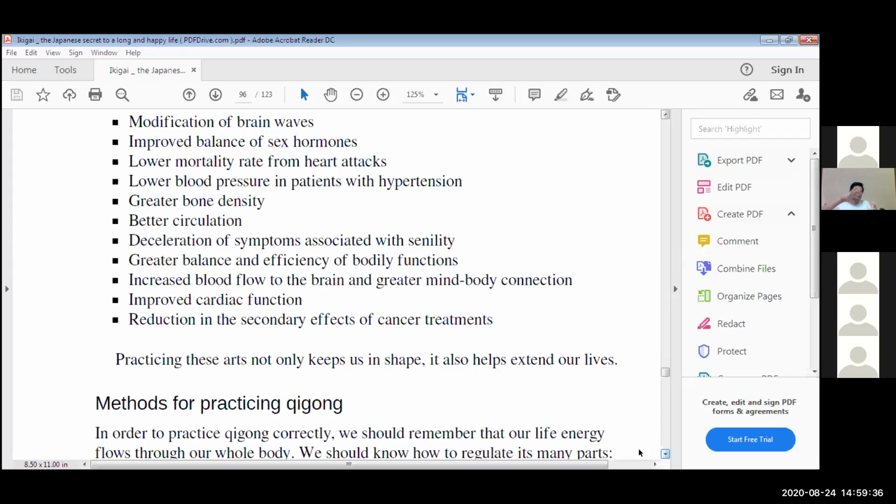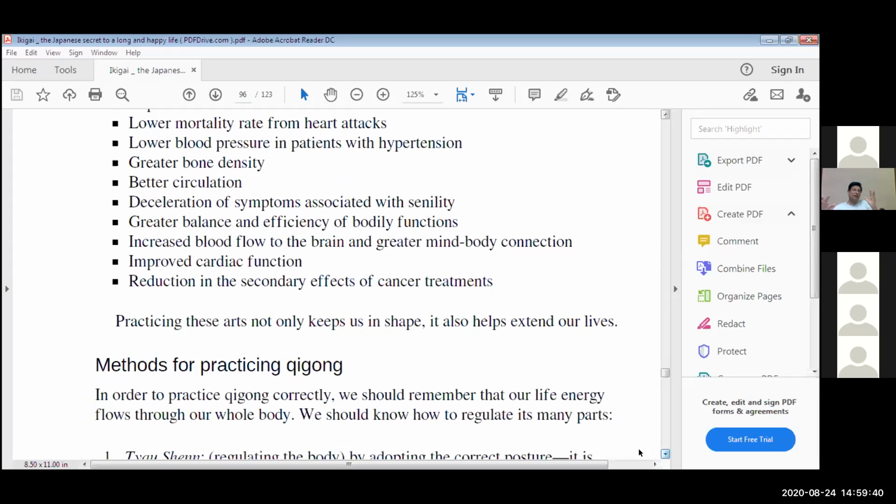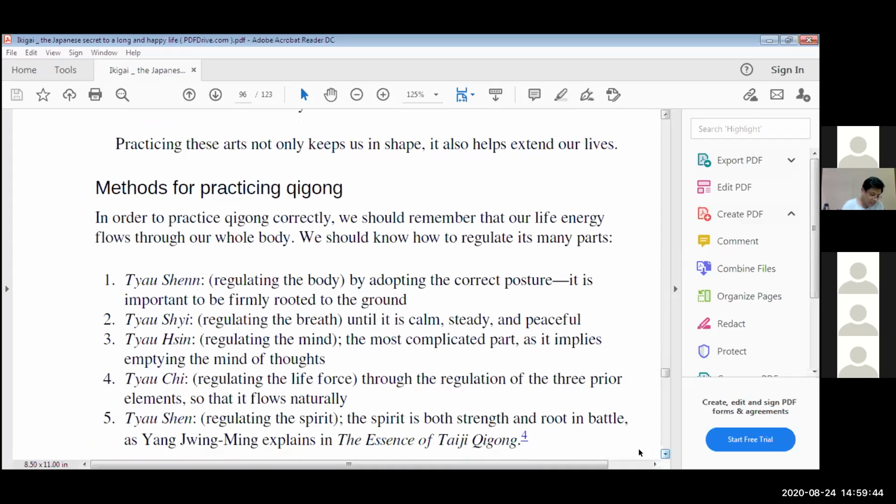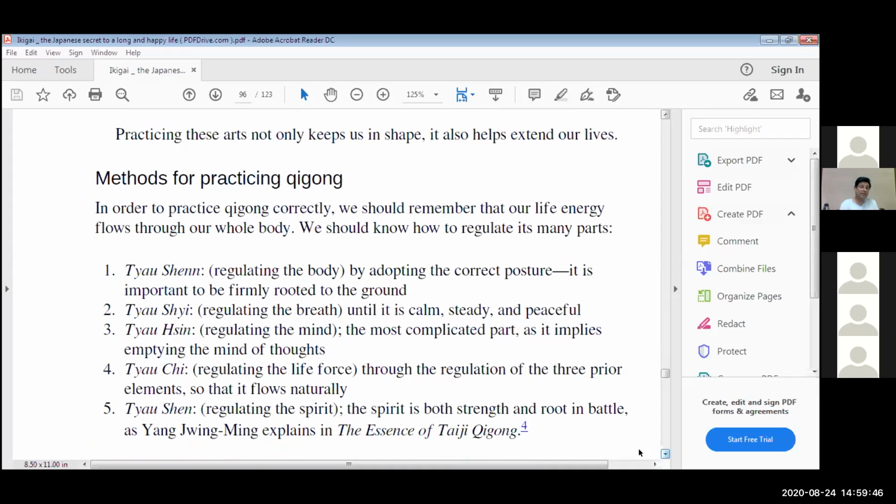So again, with these deliberate movements, because your mind is focused on that movement, a lot of changes can start taking place in your body system as well as your mind, because again, focused attention shifts you into a state of no thought ultimately.